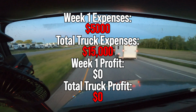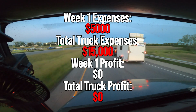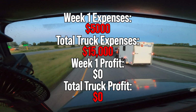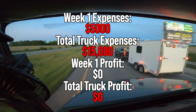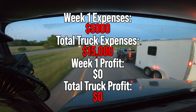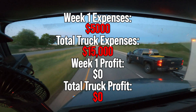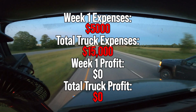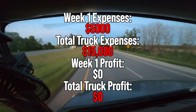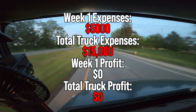After a $10,000 truck purchase, that puts me up to $15,000 in expenses. Obviously, I haven't even pulled the first load yet. This is Connor from the future talking. So week 1, $0 profit. So yeah, I mean, it's just the way it goes. Anybody that's leased on a truck knows you're going to spend a week at least doing paperwork, drug screen, everything that comes along with it before getting that truck out there and making money.